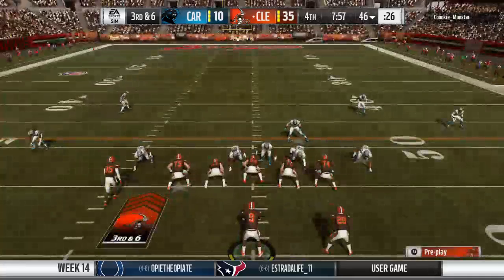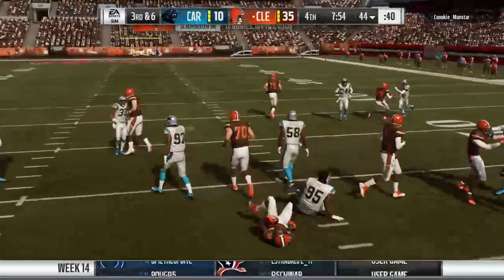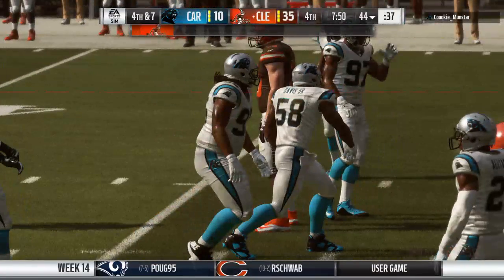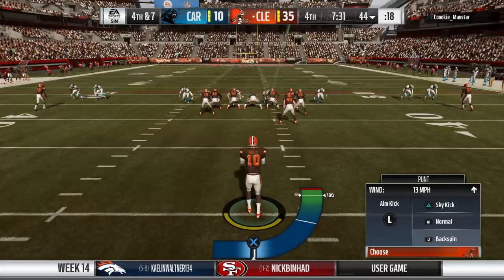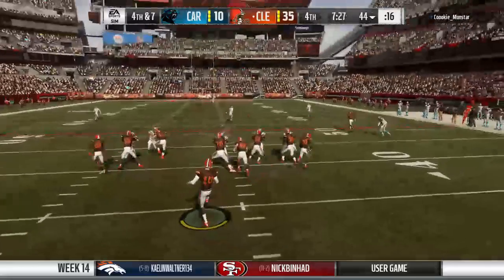On 3rd down, Johnson, and he got blown up, losing yardage on the play back at the 44. He lost 2, and it brings up 4th. Hey, a lot of points have been scored in this game, but what a nice play by the defense. Stepping up on that one, maybe they'll get things going in their direction after a play like that.